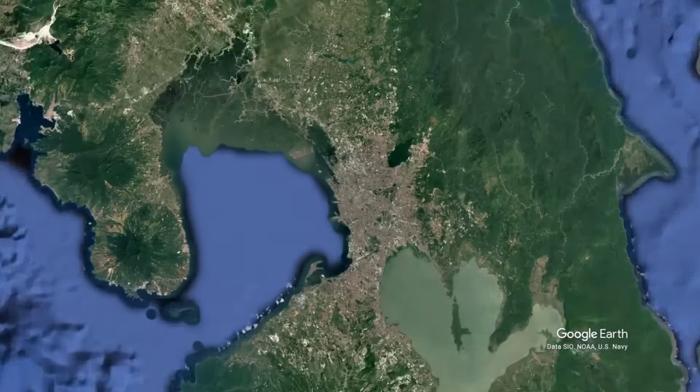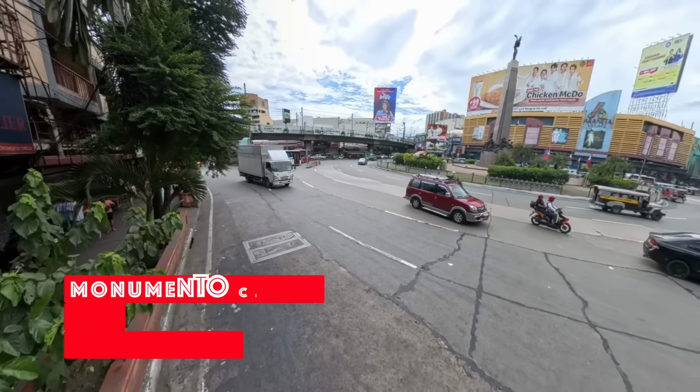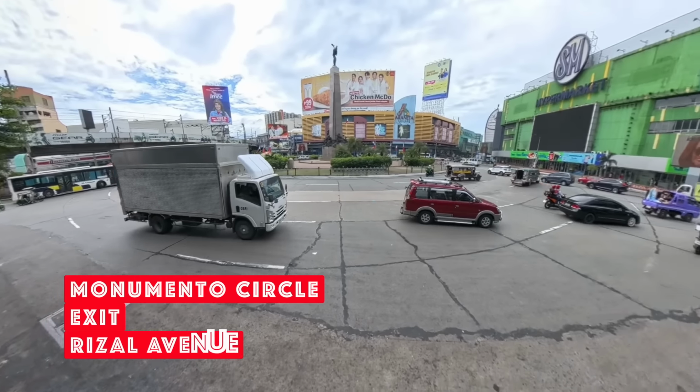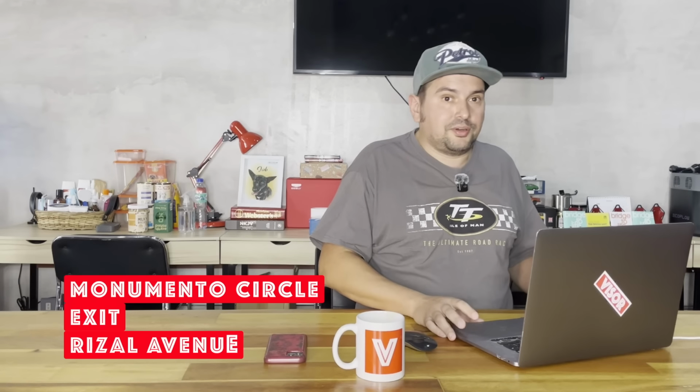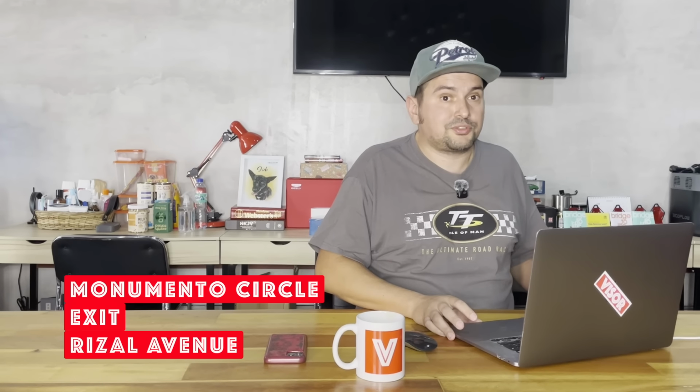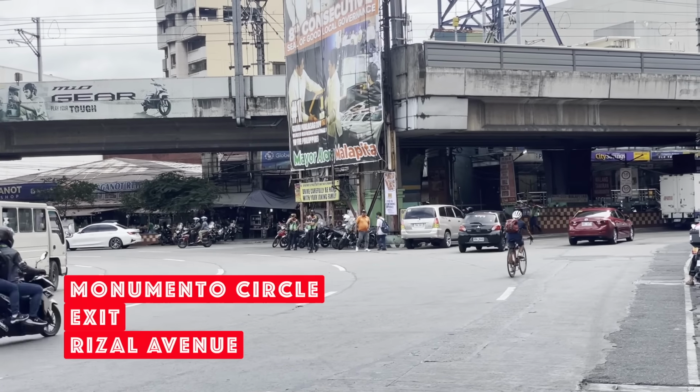And last but by no means least, a proper whopper, something I've never seen in my life. And that is in Caloocan City. It's Monumento Circle. And specifically, it's from the giant roundabout that is Monumento Circle, going right into Rizal Avenue. Hugely busy junction, hugely busy roundabout. And here, people reported to us that loads of cars get pulled over turning into Rizal Avenue for apparent lane violations for turning from the wrong lane within the circle.